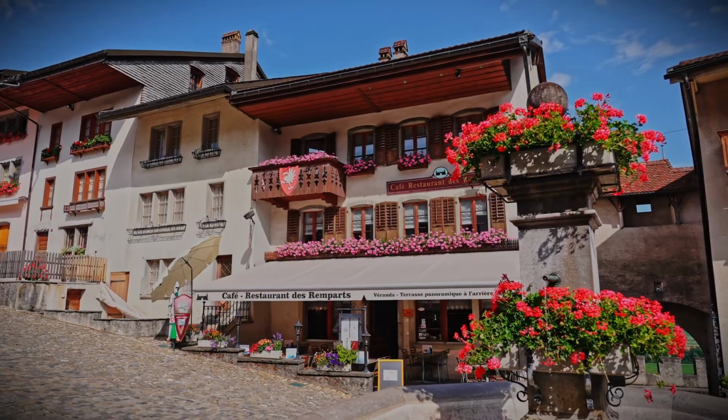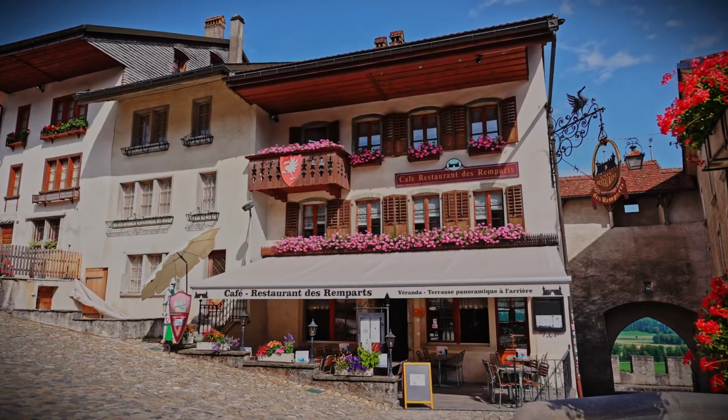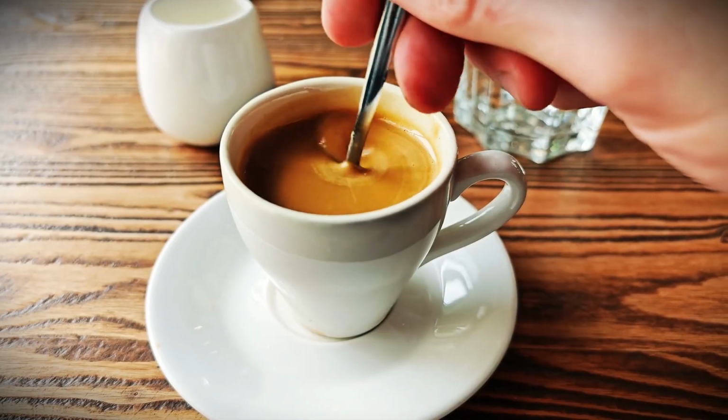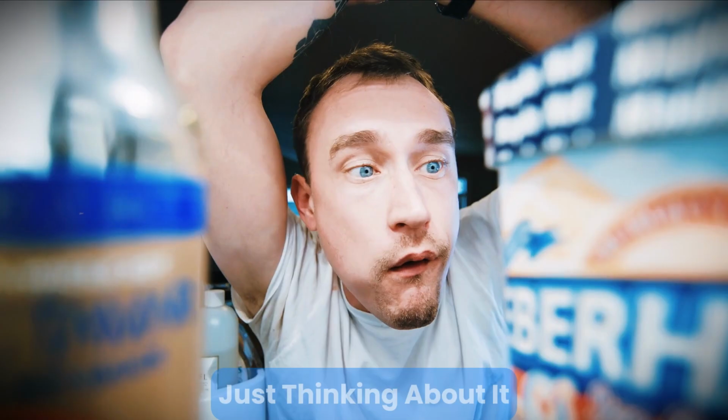Starting with picking a local business, let's use this example, The Daily Grind, a cozy small-town cafe that's famous for its bold espresso, buttery croissants, and convenient grab-and-go breakfast selections. Not gonna lie, I'm already craving a croissant just thinking about it.